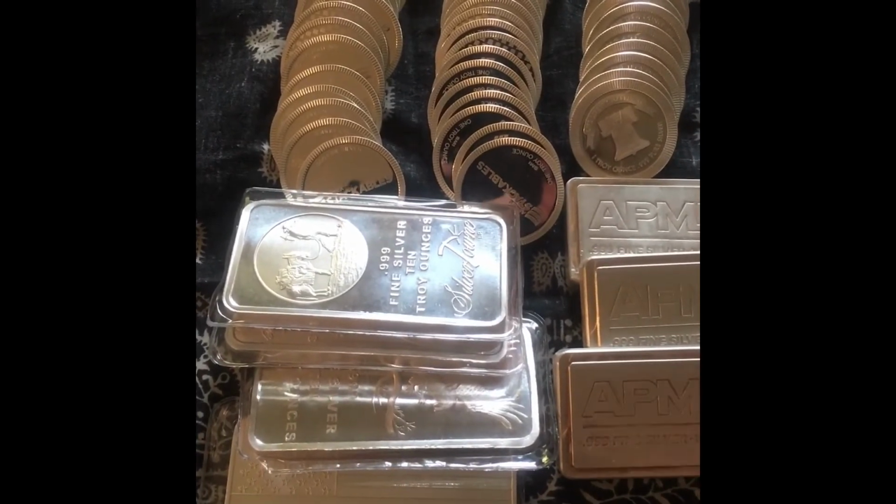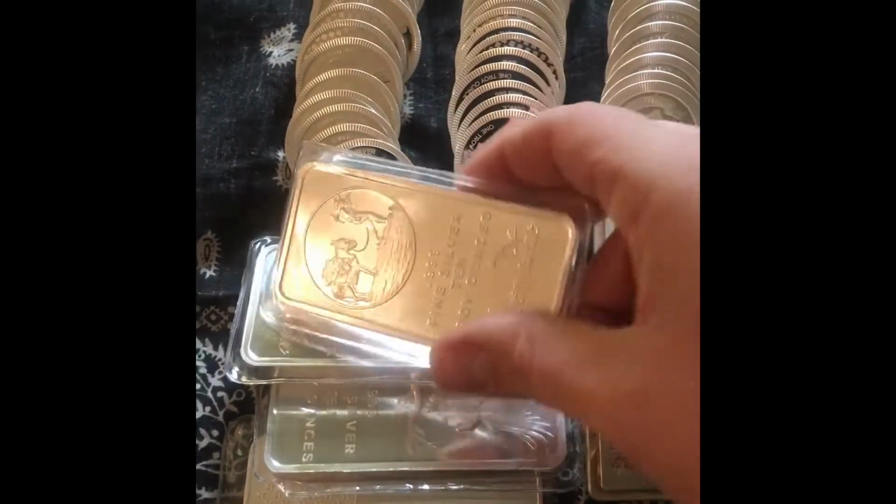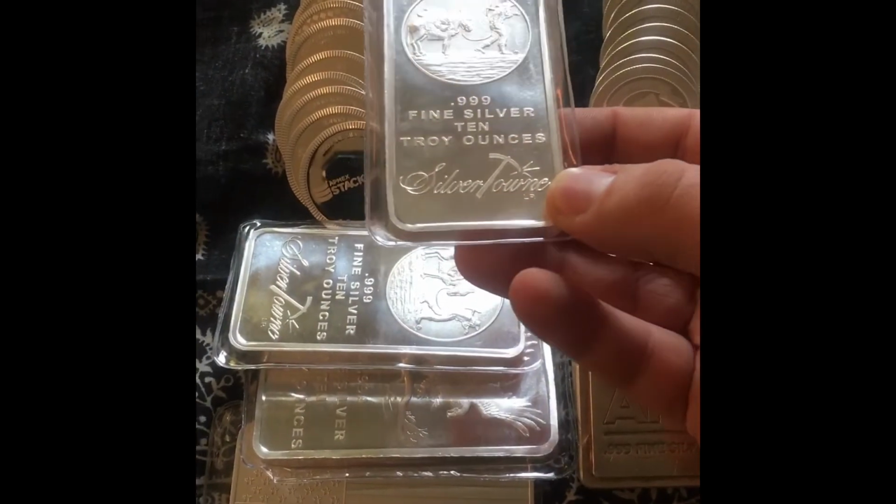So what I can buy, when I do have a little bit of extra money, is I normally buy like a little 10-ounce bar. So you can see what this says here. This will always be the same on every bar. There's a couple things that will always be there.